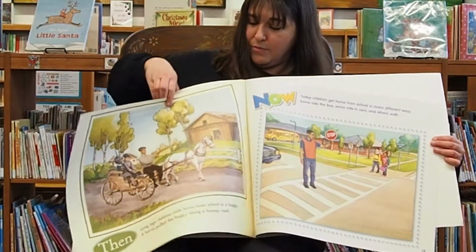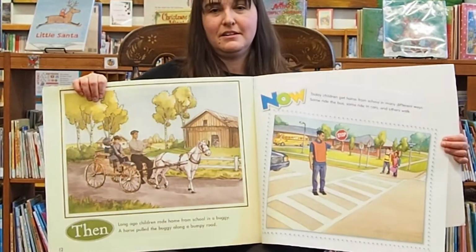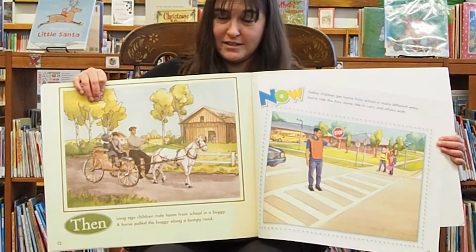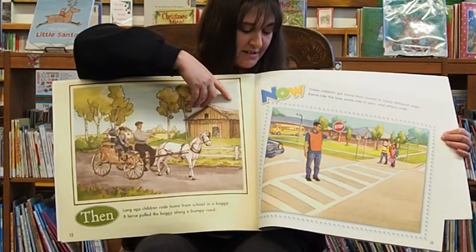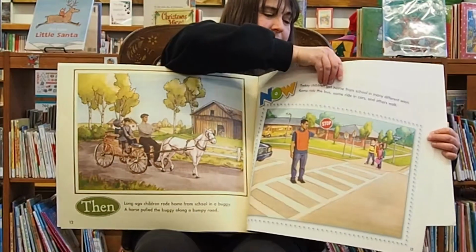Okay, ooh, how people get from one place to another. They used to go by horse and carriage a long time ago. And now what do we do? Well, this boy's holding a stop sign for the cars. Now we travel in cars and there's a bus. You might go to school on a bus.